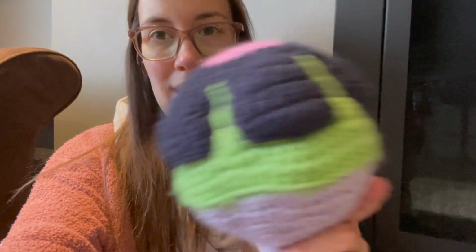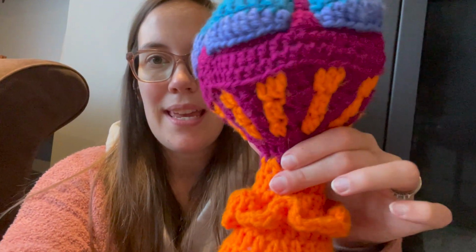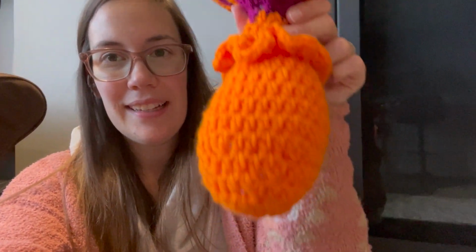So this one I used the wrong hook size, so he's a bit on the holier side. So I'll fix that. But then this one is my second one here, with the skirting.